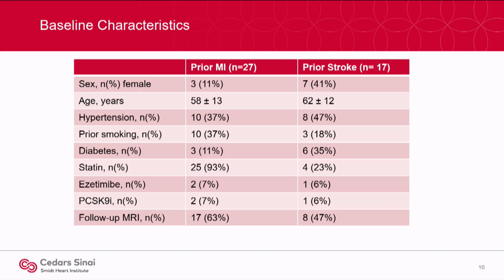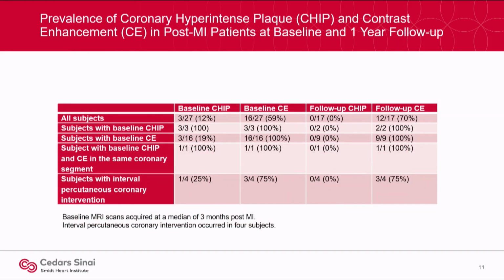We have recruited about 27 patients with prior MI and 17 patients with prior stroke, and you can see some of the baseline characteristics there. A majority of patients with the prior MI were on statin or other lipid-lowering therapy, although you can see that it was lower in this stroke cohort. About over half of them did have a one-year follow-up MRI, because I was also interested in whether it was feasible to look at changes over time on therapies in this cohort study.